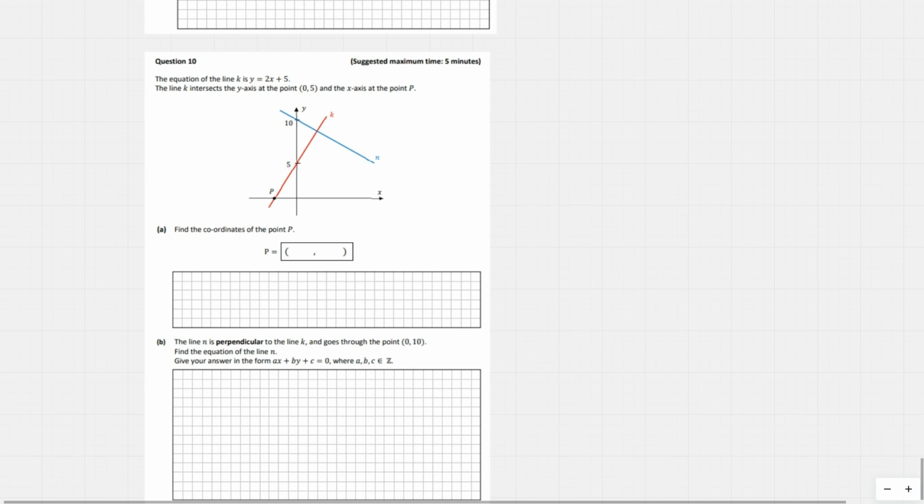The equation of the line K is y is equal to 2x plus 5. The line K intersects the y-axis at the point (0, 5) and the x-axis at the point P. Find the coordinates of the point P. Okay, so in order to find the coordinates, we have to take into account a few things. First, we know that the equation of the line is y is equal to 2x plus 5. So let's just write that: y is equal to 2x plus 5.